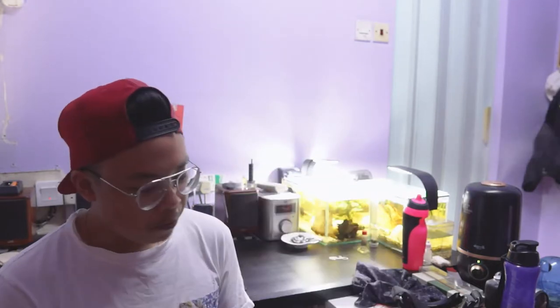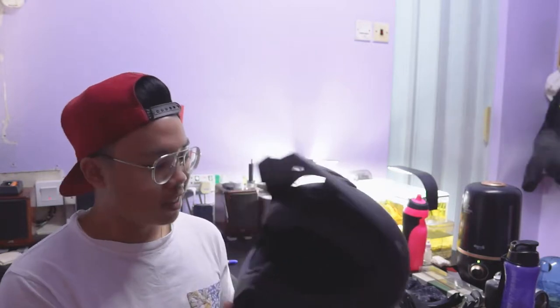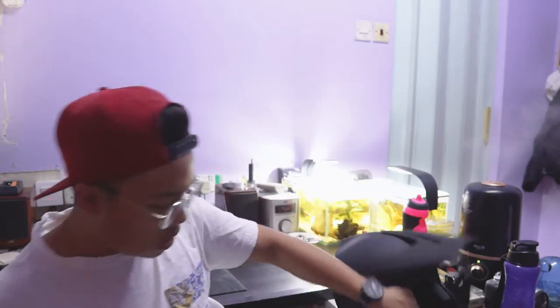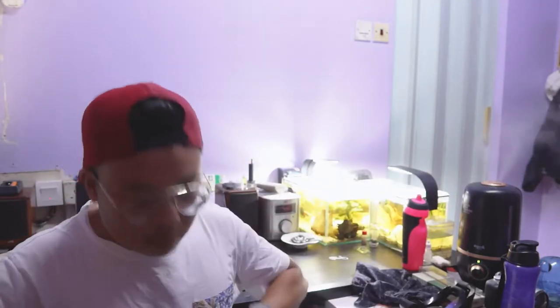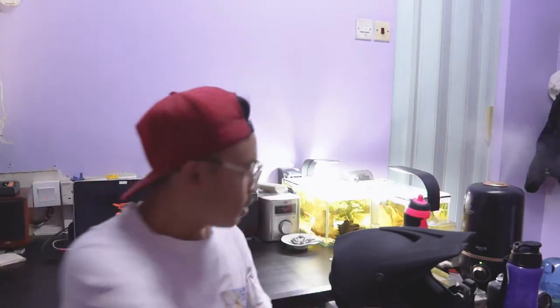It's an entry level full face helmet, so I think it's quite relevant. Maybe not. Okay, so let's start with the comfort. The comfort is an issue already. Maybe it's because it doesn't suit the shape of my face. When I wear the HJC CS15, it's a very tight fit. Everything is just there. You can actually see the padding on both. So it makes a huge difference when it comes to comfort. This is not as comfortable as that.